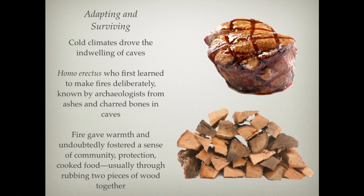Now, of course, in colder climates, particularly as we hit the Ice Age, people begin to live in caves. Why? Because it seems to be a safer and more protective place from the elements. Now, we see as early as Homo erectus that through the ability of manipulating fire, people lived in caves and cooked meat. We know this because archaeologists have found associated with Homo erectus remains ashes from a fire, charred bones, which might indicate that the animal was cooked.